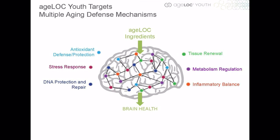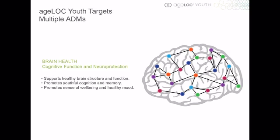Some of the specific benefits we get through the support of brain health with ageLOC Youth include cognitive function and neuroprotection. Neuroprotection is simply a fancy word for protection of our brain cells. ageLOC Youth supports healthy brain structure and function, promotes youthful cognition and memory, and promotes an overall sense of well-being and healthy mood.